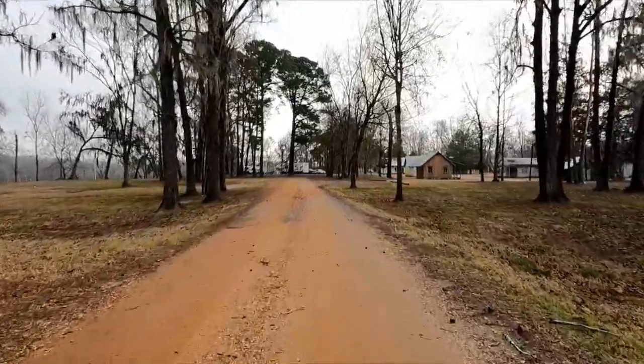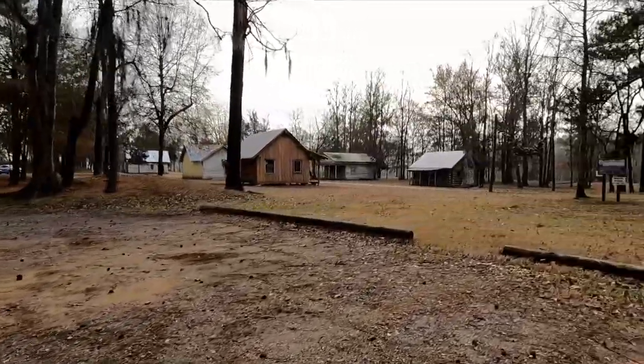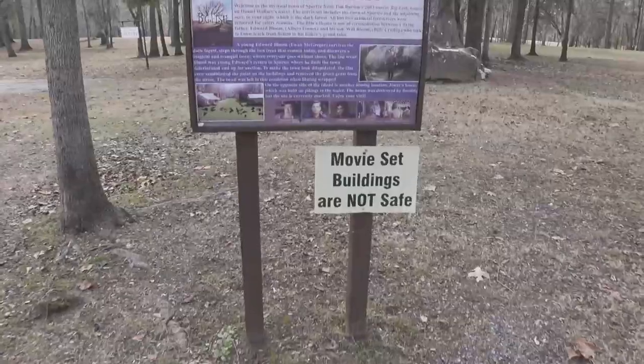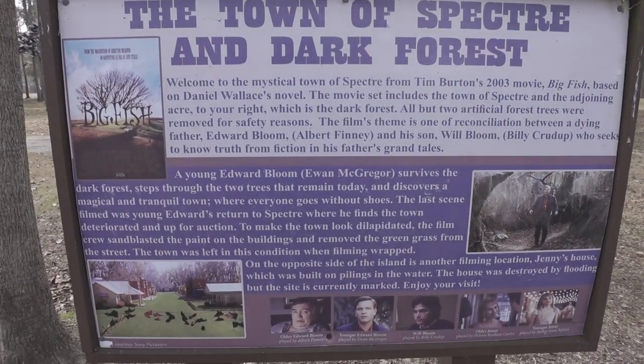All right, well, that was the quick little review of the campground to show you guys what you're looking at if you decide you want to come here. Well, here we are back at the town of Spectre. They got this little spot right here if you just want to drive in for the day or you want to come check out the movie set. Here's a little sign about it right here too, and it talks about the town and the dark forest.